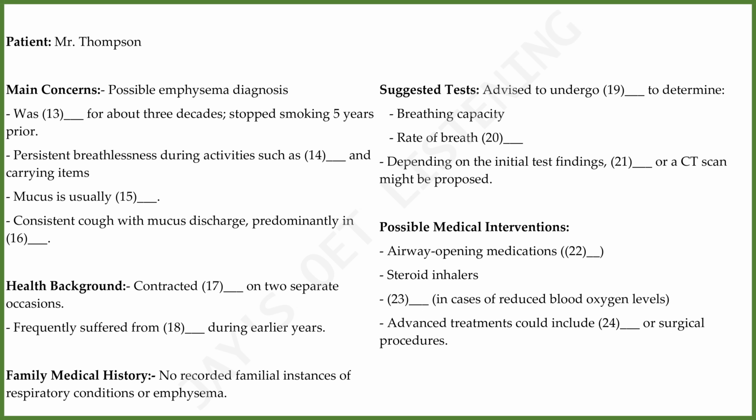Yes, I smoked for about 30 years, but quit around 5 years ago. That's good to hear that you quit. Emphysema is often linked to long-term smoking. How often do you experience shortness of breath?